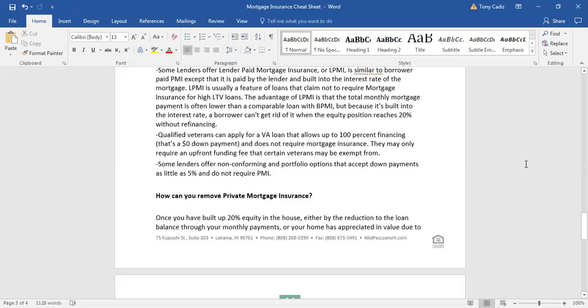Qualified veterans can apply for a VA loan that allows up to 100% financing. That's 0% down payment and does not require mortgage insurance. They may only require an upfront funding fee that certain veterans may be exempt from. Some lenders offer non-conforming and portfolio options that accept down payments as little as 5% and do not require PMI.